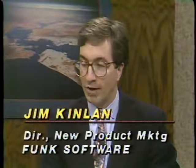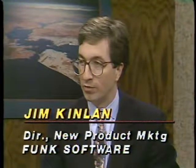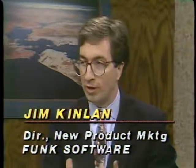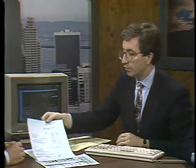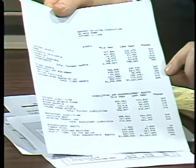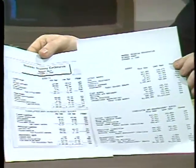Well, we added a lot of new life to 123 with Always, which is an add-in to 123. And it creates great printouts for 123. It's a very easy product to describe. And I brought along a couple of printouts. This is a printout that was designed and formatted with 123. This is the exact same worksheet that was formatted with Always.